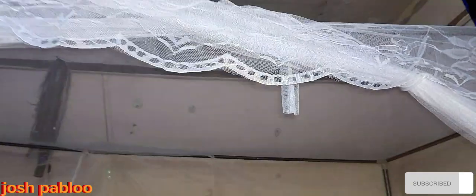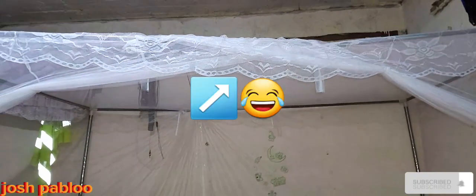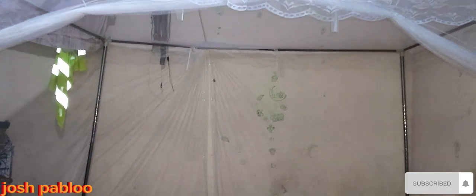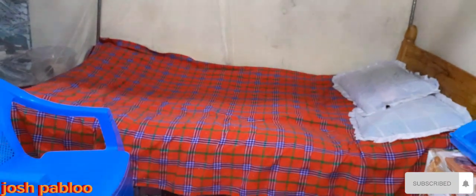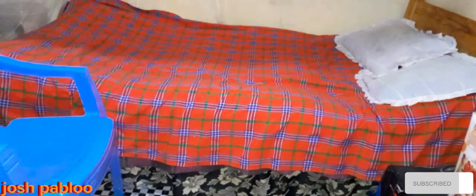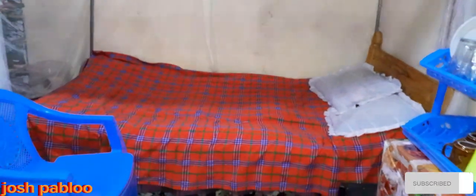And now guys, to our bed. Before we go to the bed, there is this thing, I don't know what it's called. You can comment and tell me what this thing that covers the bed is called. Okay, and now guys, to our bed. So that's how our bed looks like. It's a 4x6. None of any super pillows. Let me show you, I'm a bit far.